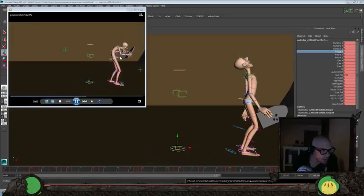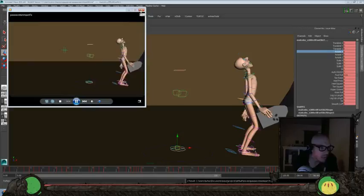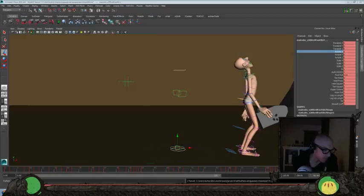So I think the next note, we still have some time together, right? Yeah. Is right here where it moves up and then where it moves down feels very stiff in that arm. So I want to try and loosen that up a little bit more. So let's see if we can attack that a little bit more.